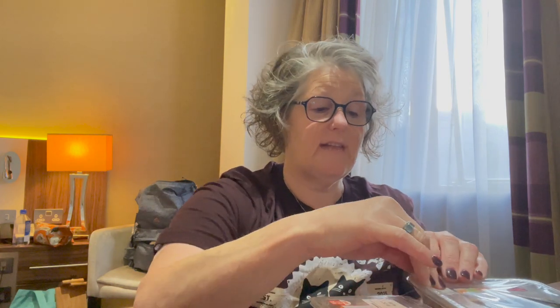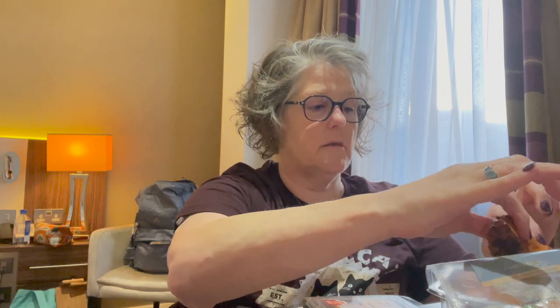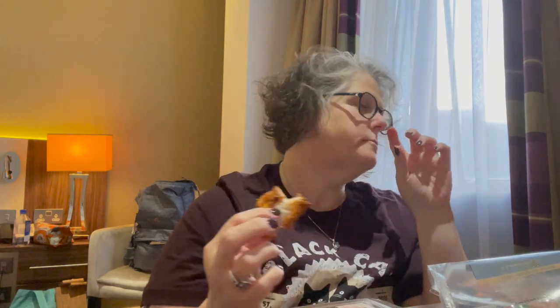Let's try this tandoori chicken, though. So I don't have a refrigerator in this room, so I will need to eat this, which is why I just got some hummus to go with it. A couple carrots for some vegetable. That's so good. It's Indian spices. It says best served hot. Well, I'm having it cold because that's how I roll.